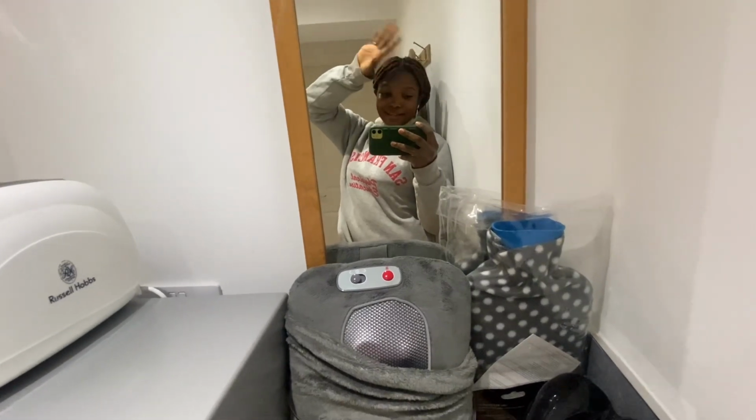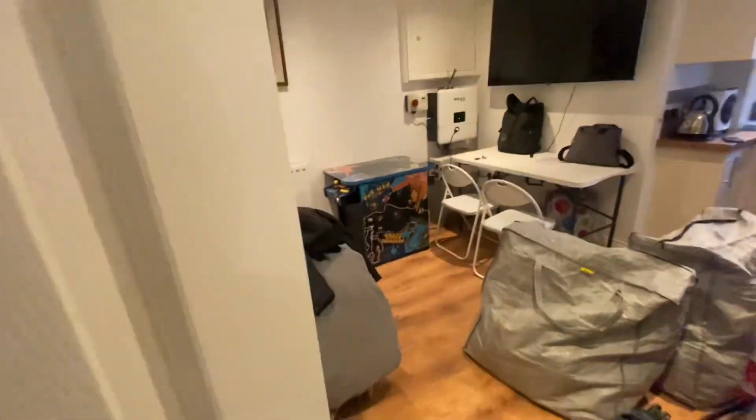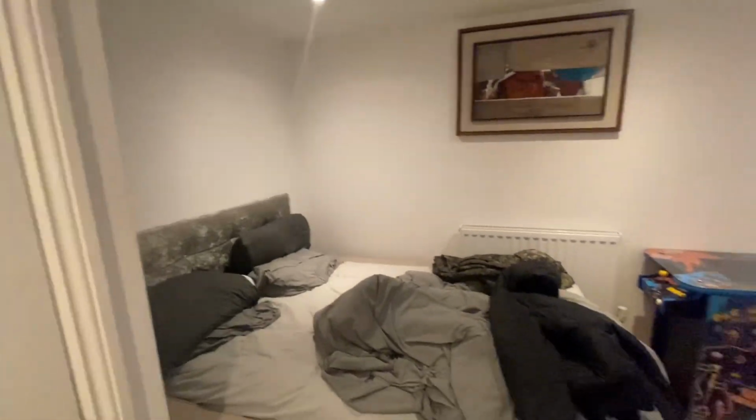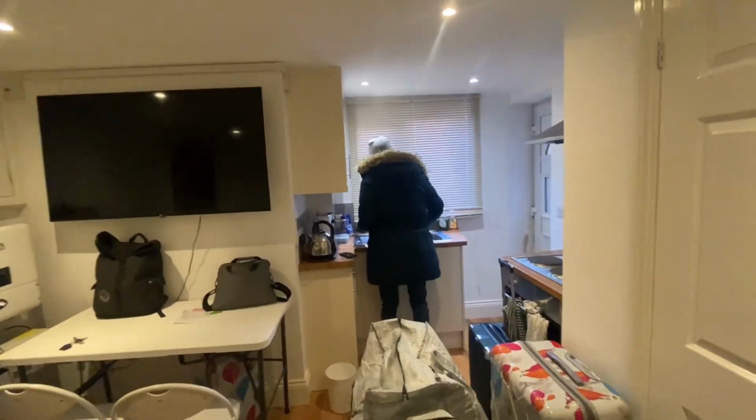Let me give you guys a quick overview of what this place looks like. So this is the door out of this corridor, and this is the room, as you can see. Yeah, so guys, can't wait to have my own place. I pray we do. Bye.